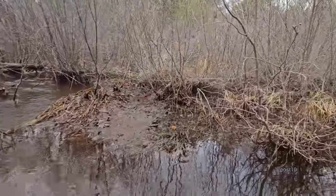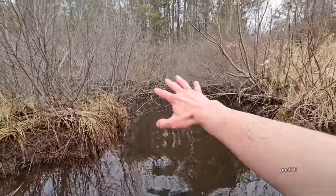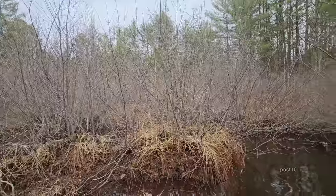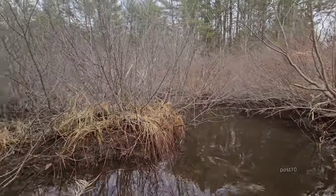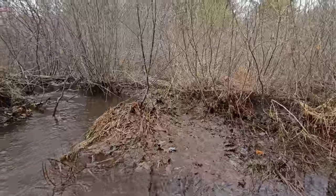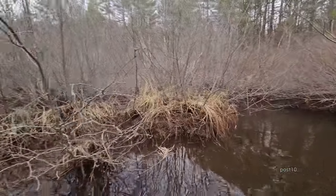Look how much we've dropped. At least a foot already. When I first started, it was raging out of here. There must be a big area of water out there somewhere, but it already drained. Most of what's going to happen already happened, but there was a big reserve of water blasting out of this channel.